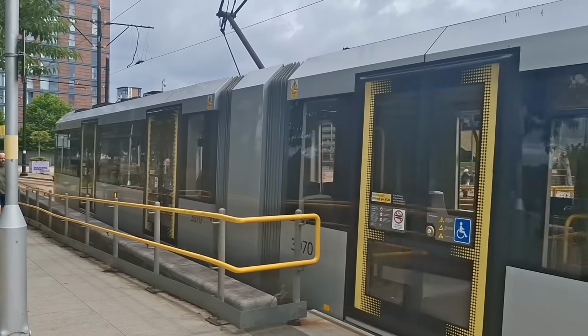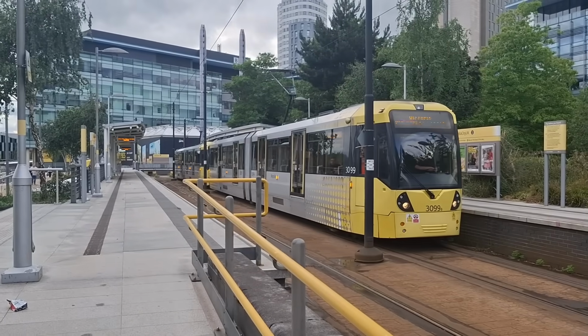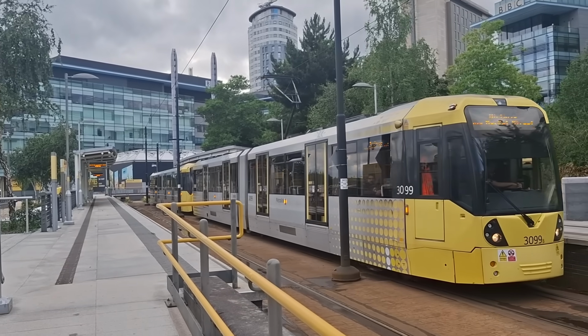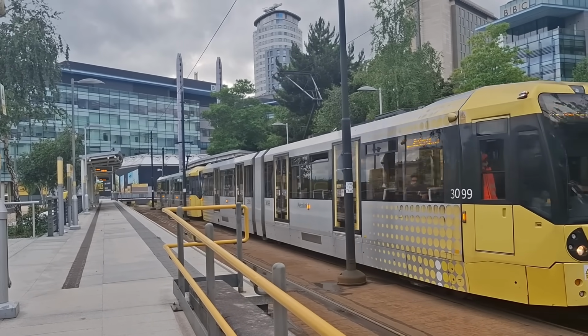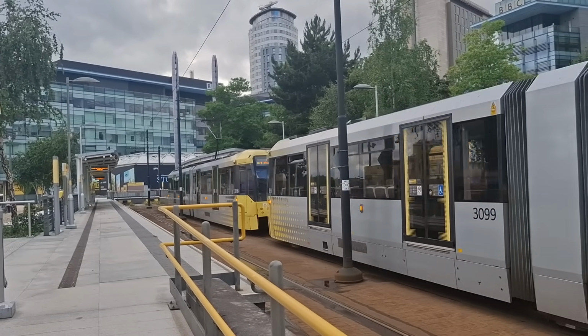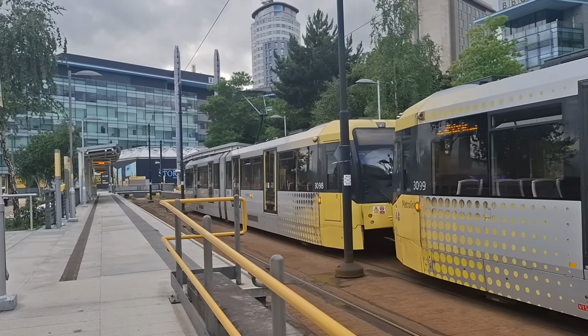Sometimes the driver doesn't even stop fully, they just slowly approach the end of the platform, then accelerate once the signal switches to proceed. Or sometimes they're already in the correct position, so they just leave after pressing RTS. But this doesn't usually happen, I've only ever seen it happen once.